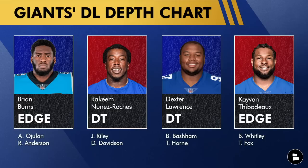Boogie Basham is more so an outside guy. I don't even know if he's going to make this team. So whether it's Fisk or whether it's a guy like Chris Jenkins, I think it makes a lot of sense for the Giants to prioritize that position, whether it is in round 2 or round 3.